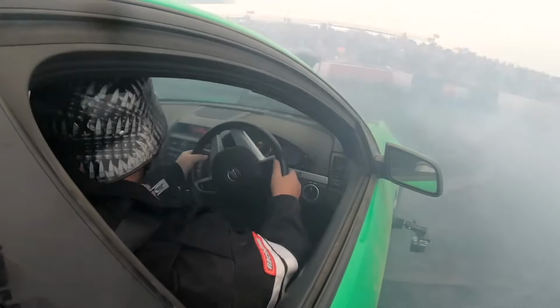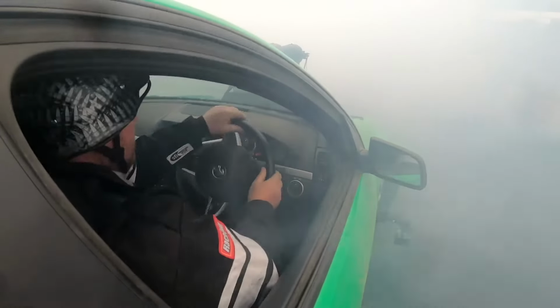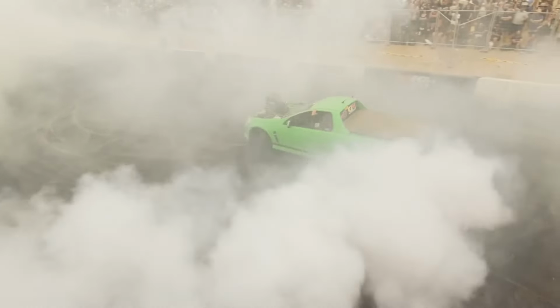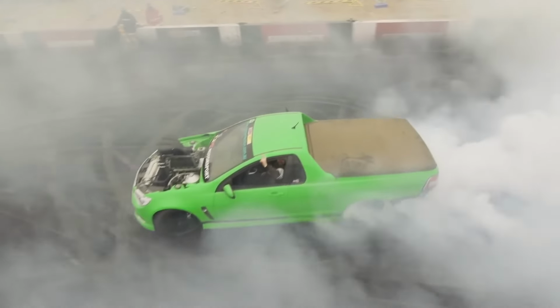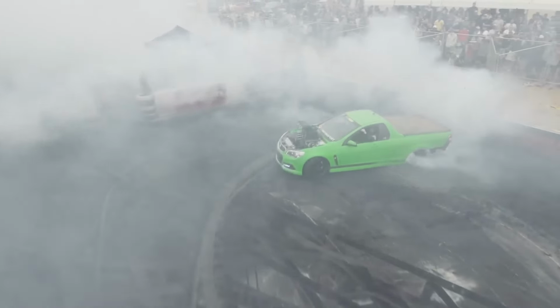How horizontal were the butterflies on that thing? They are absolutely horizontal. That foot is hard against the firewall. I reckon he's pushing that through the firewall right now. He wants this win so bad. Of course, late model cars certainly have power steering on board as well, making things a little bit easier for him in this Full-On VF Holden Ute.